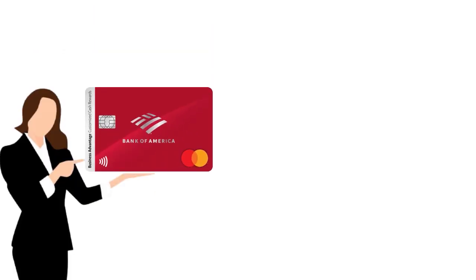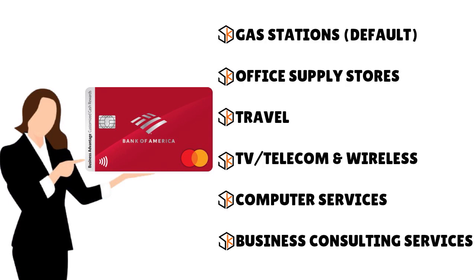You get a $300 online statement credit after you make $3,000 in purchases in the first 90 days of your account opening, and you can earn 3% cash back in the category of your choice. Gas stations, which is the default category. You have office supply stores. You have travel, TV, telecom, and wireless. You have computer services or business consulting services. And you have 2% cashback on dining purchases and 1% cashback on all other purchases.